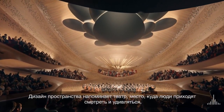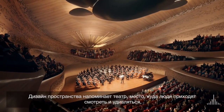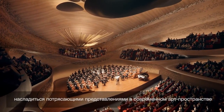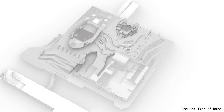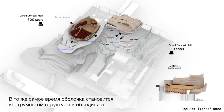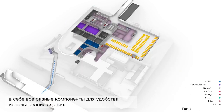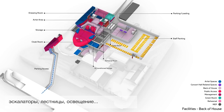We have designed this space to be a theatrical space, a space where people come to see and to be seen, to enjoy amazing performances in state-of-the-art facilities. The form of the building essentially reflects its contents and its functionality. At the same time, this skin becomes an instrument of structure and integrates within it all the different components of the usability of the building: escalators, staircases, lights, etc.